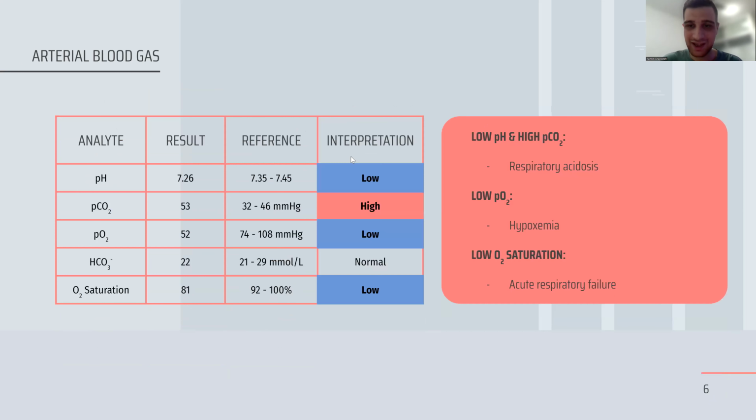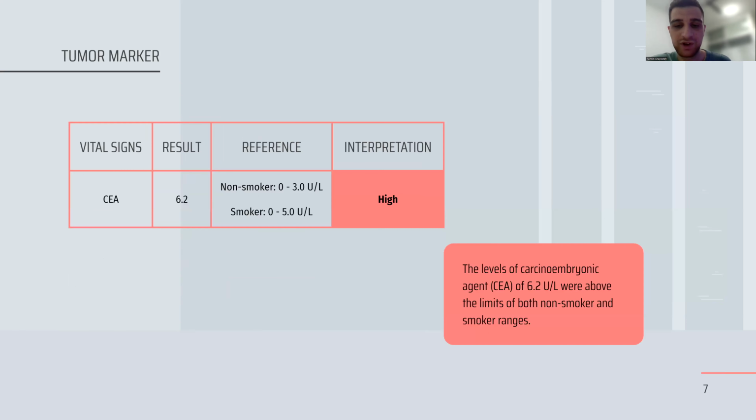Moving on to the arterial blood gases, the patient has low blood pH and high partial pressure of carbon dioxide, which are both signs of respiratory acidosis. The low partial pressure of oxygen is a sign of hypoxemia, and the low blood oxygen saturation combined with the other arterial blood gas results are all indicative of acute respiratory failure. Moving on, the level of carcinoembryonic antigen, CEA, is higher than both the non-smoker and smoker ranges.